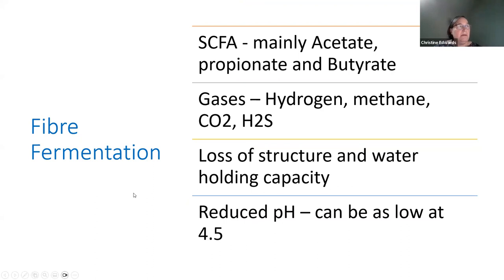Now, there are lots of things that happen when we ferment dietary fiber. We produce lots of short chain fatty acids, mainly acetate, propionate, and butyrate. We also produce a lot of gas, most of which is probably carbon dioxide, but also methane and hydrogen, and perhaps less socially desirable, hydrogen sulfide. And so we need to think about the gases because often these can help us to understand what's happening in the body and also what is influencing people.